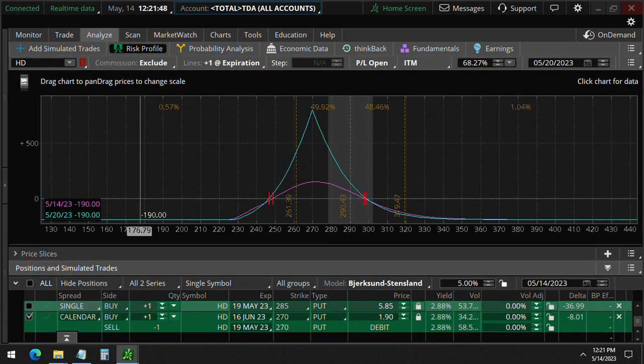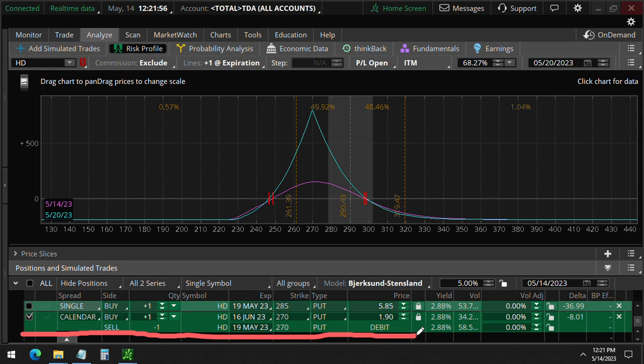So on April 3rd, this was the trade we had. It was a calendar spread. So this was the trade. It was paid for 190, and it was a calendar at the 270 strike prices.